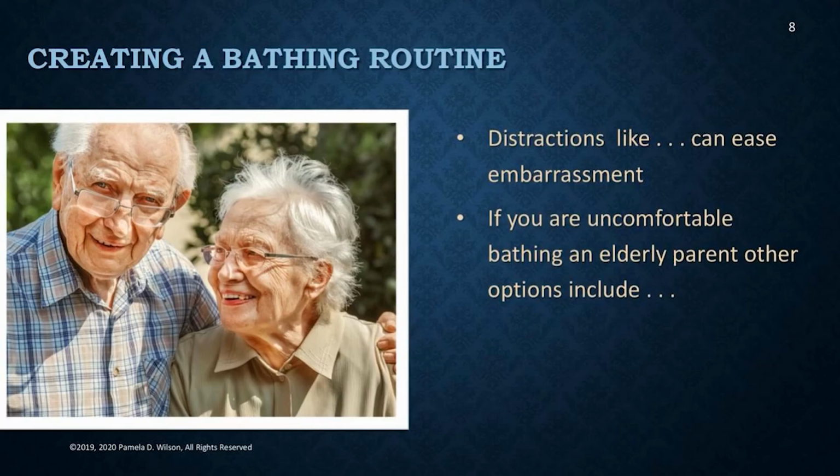And then another aside, you can also hire a private caregiver to come in the home to do a bath 1 day a week, 3 days a week. When I had my in-home caregiving business, bathing was a project that we frequently were hired to perform because husbands didn't want to do that for their wives. Wives didn't want to do that for their husbands. The family caregivers were afraid of getting hurt or hurting their elderly parent. So if you're uncomfortable, there are other options. If you are comfortable, perfect. Give it a try.